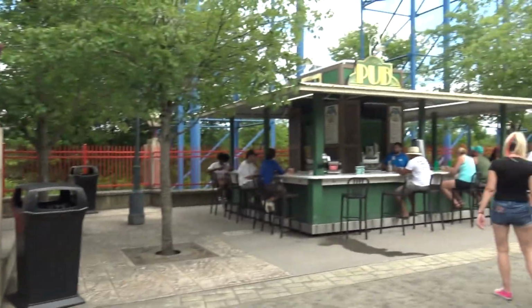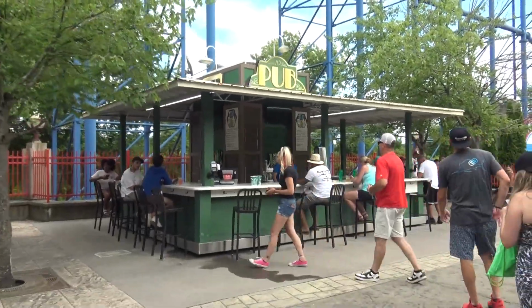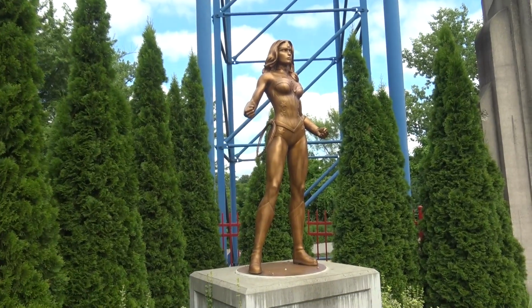But what happens if you come to the DC area and you're super thirsty? They have a bar. Oh, a pub. Full sit-down bar, like in the middle of the park. I like it. Not for me, but it's interesting. Ooh, we saw a Superman statue. I see another statue. We have the Wonder Woman statue.